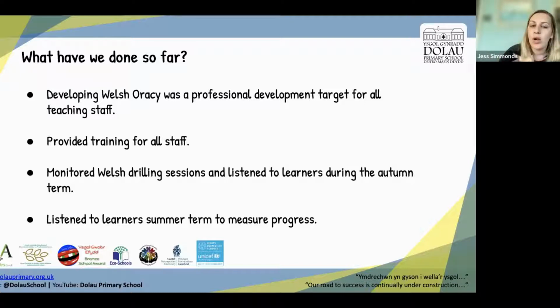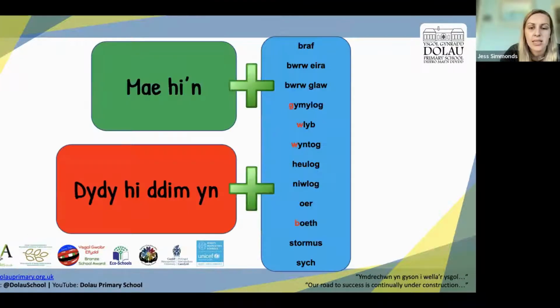We've also monitored Welsh drilling sessions. So we went in and observed teachers doing their drilling sessions with the children in the autumn term. And in the summer term, we've actually listened to learners as well as in the autumn term, because we wanted to measure the progress and see if what we've been doing was working and was having an impact.